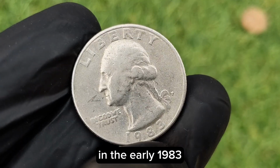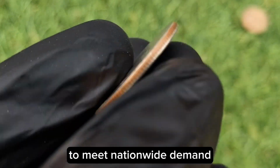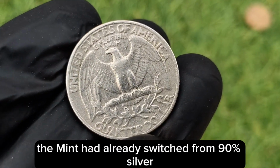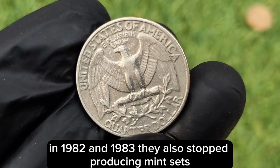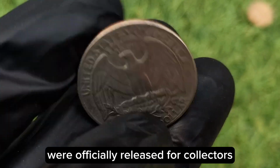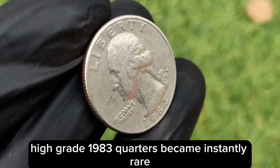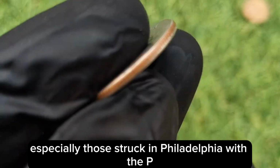In early 1983, the U.S. Mint was scrambling to produce billions of coins to meet nationwide demand. To save money, the Mint had already switched from 90% silver to a copper-nickel-clad composition. In 1982 and 1983, they also stopped producing mint sets, meaning no uncirculated government-issued quarter sets were officially released for collectors. As a result, high-grade 1983 quarters became instantly rare, especially those struck in Philadelphia with the P mint mark.